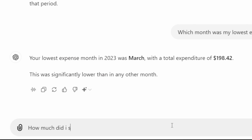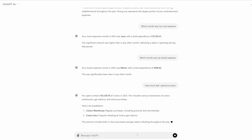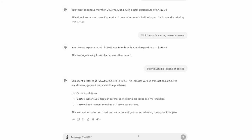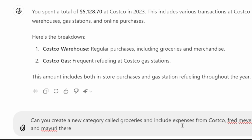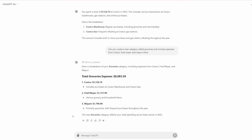Okay, I know I had a lot of spending at Costco for my groceries. Let me ask how much I spent at Costco. You know what? I think this went into the merchandise category. I want to create a category of my own called groceries and then include expenses from the stores where I do my grocery shopping, so I know exactly what I spend on just groceries. Okay, that's better.